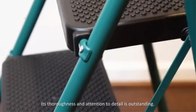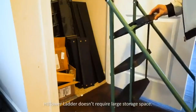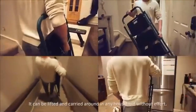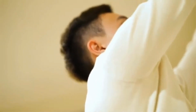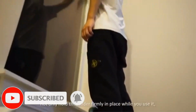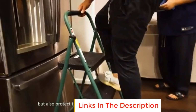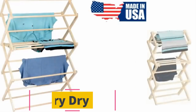Key features: wide anti-slip pedal. Each step is equipped with a spacious, anti-slip surface to enhance safety and comfort, reducing the risk of slipping. Convenient handrail. A built-in handrail offers additional support, making it particularly suitable for users seeking extra stability during use. Lightweight and portable. Despite its robust steel construction, the ladder is lightweight, allowing for easy transport and storage. Folding design. The step stool's foldable nature ensures it can be compactly stored when not in use, saving space in small homes or garages.